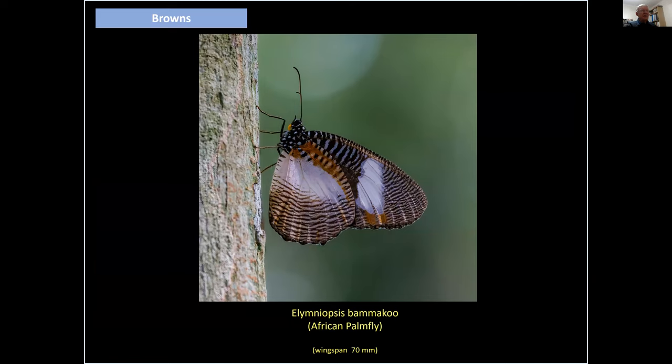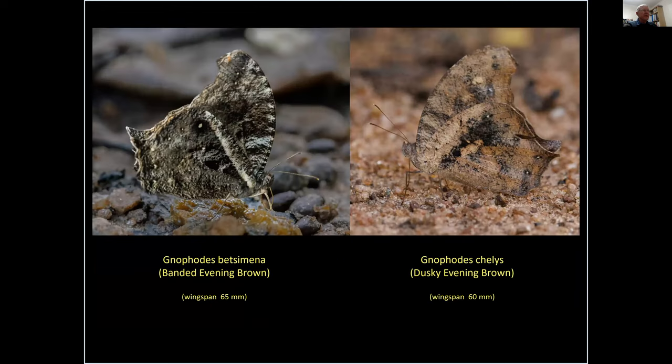Quickly, the last few of the nymphalids are the browns. They can't compete in terms of colour and patterns, but this African palmfly is not shabby at all, is it? What with a detailed underwing pattern that insect has, just delightful. We never saw the top side, so I don't know what it looks like on the upper side.